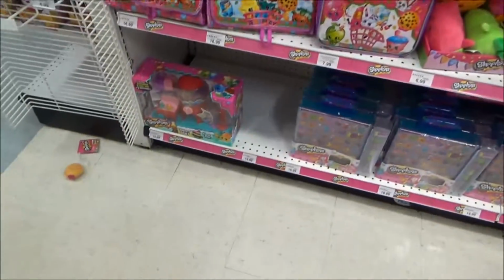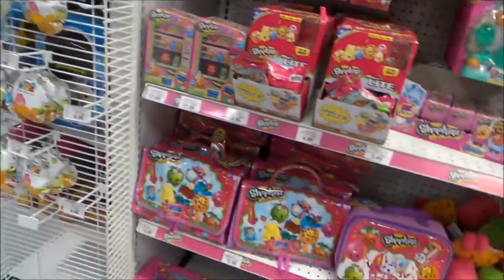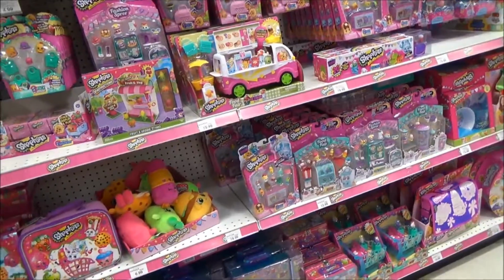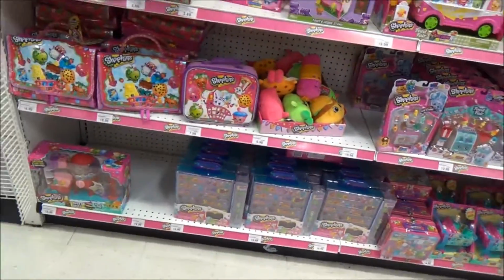Alright, we're at Toys R Us now. They have Tsum Tsum blind bags right here, but they're all Series 1. And then here's the Shopkins. Lots of Shopkins.